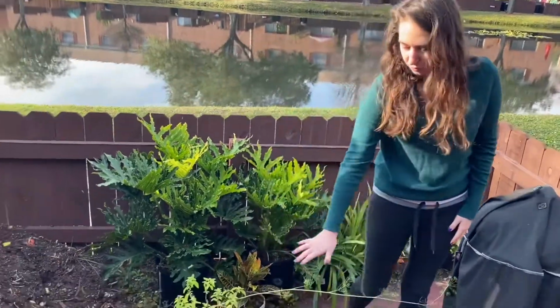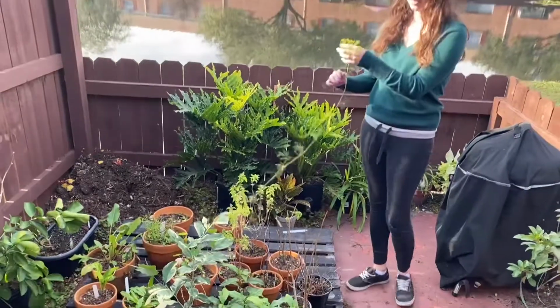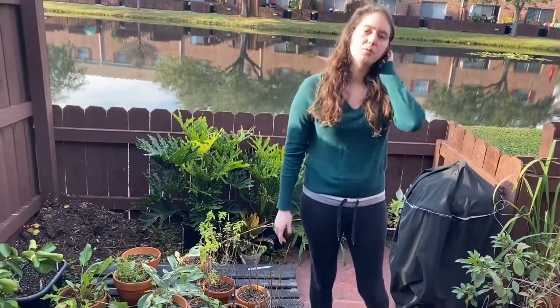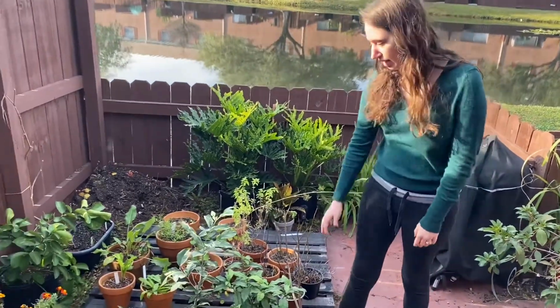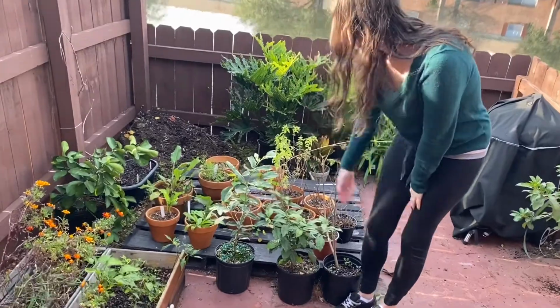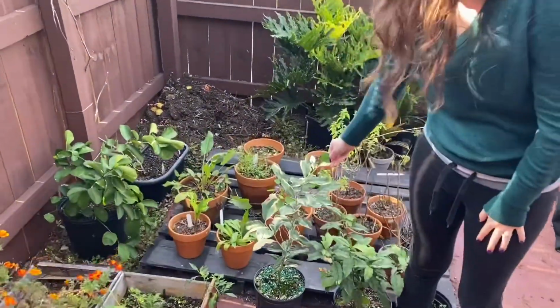Over here we have a few more herbs. This is a dill plant that just, I don't know what it's doing. But like I said, we'll go into a little bit more depth in those in another video. This here is actually a tea plant, which I'm excited to use one day. This is a variegated lemon tree.